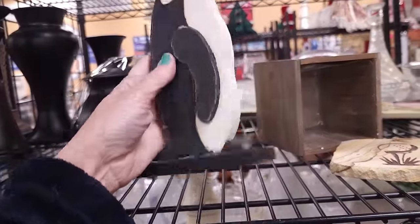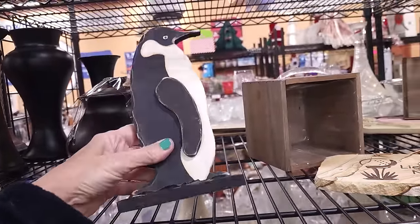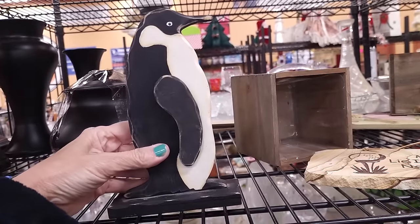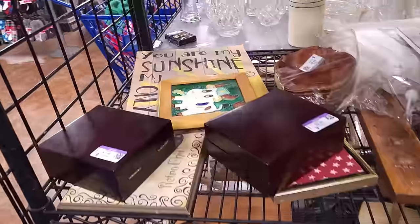We try to get those events all scheduled up ahead of time. I like him. He would go with my polar bears, you know. He really would. Okay, I gotta get him.